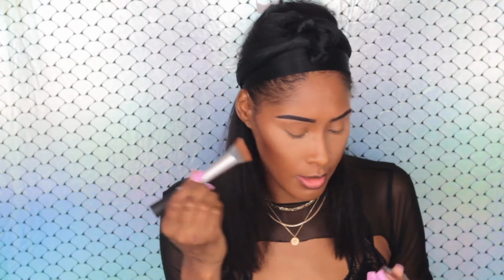So you guys already know this step. I don't even know why I do it every time. I'm going to set my highlighted areas with my banana powder. Damn, that was a lot. And I'm contouring with my Chai, right? Yeah. No, with clove.